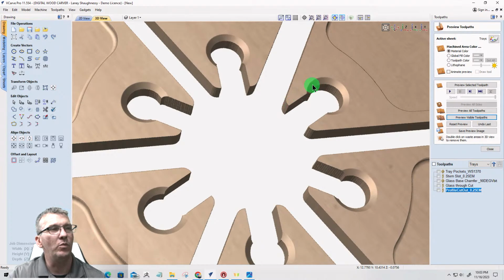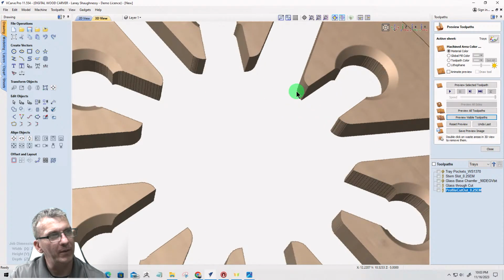Hell, if you wanted to, we could have connected these vectors together and had the chamfer run the inside all the way around and this edge to give it a nice cleaner look. I think that's going to be the way to go. So let's do that. Let me think for a moment.